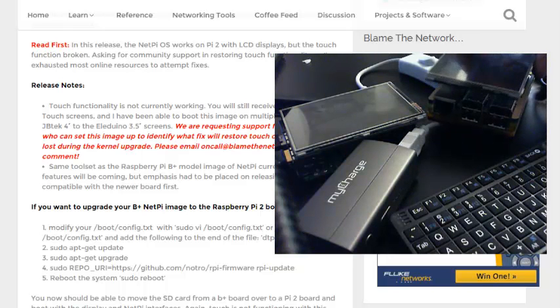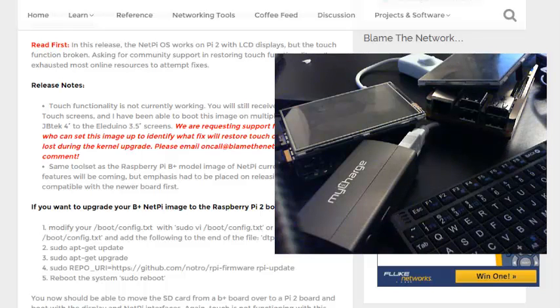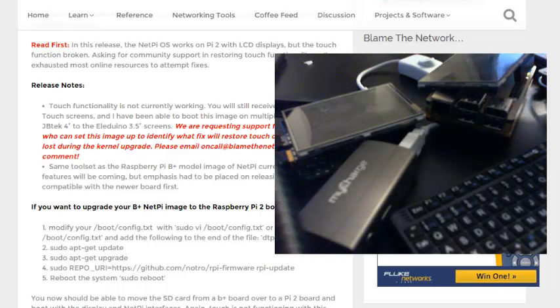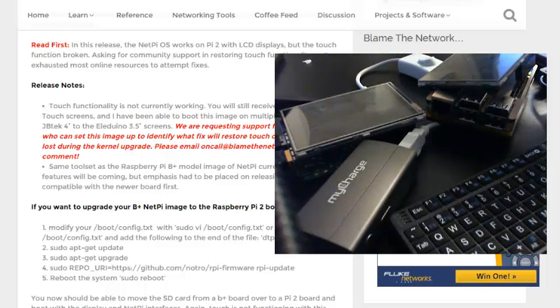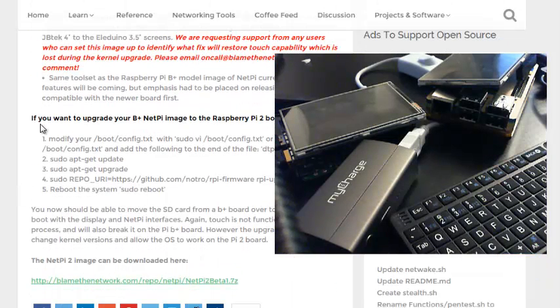Now obviously the old image is still available and still works on the B Plus. I've been trying to field and support any comments of technical issues people are having. There's a lot of individual configuration with these Pis, with the different hardware components and everything, so sometimes it's a case of someone just needing to set theirs up a little differently and getting it to work. Anything major that comes up, I'm going to try and support and release fixes for.